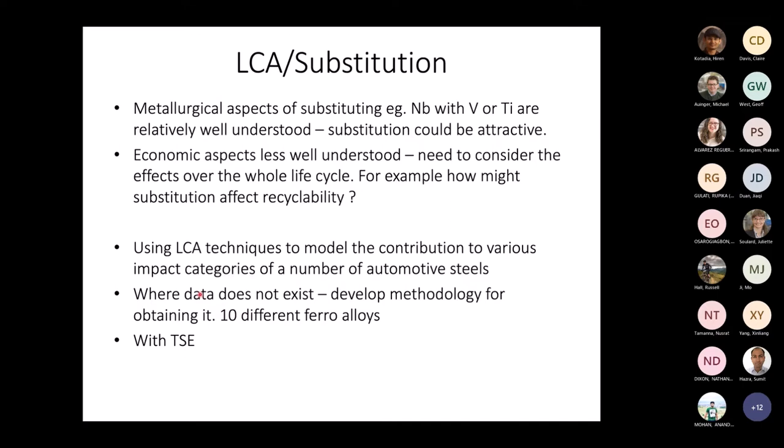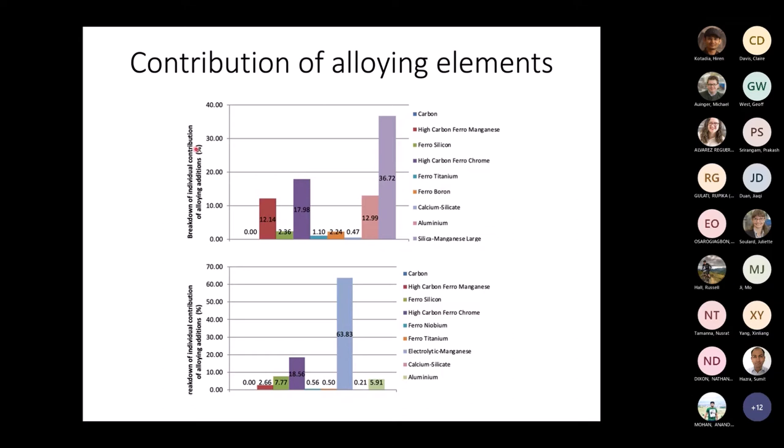So here we've got two steels, one at the top, one at the bottom, different automotive steels. And you can see we've got the individual contribution of alloying additions or ferroalloying additions. For the top steel, the biggest contributor is silica manganese, whereas for a different grade of steel, the biggest contributor will be electrolytic manganese. So again, depending on what your recipe requires, depending on what your raw materials are, you're going to have a very different effect of your alloying elements and therefore a different environmental impact profile for different grades of steel.